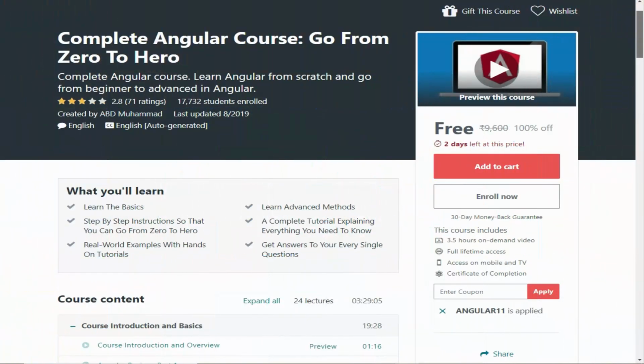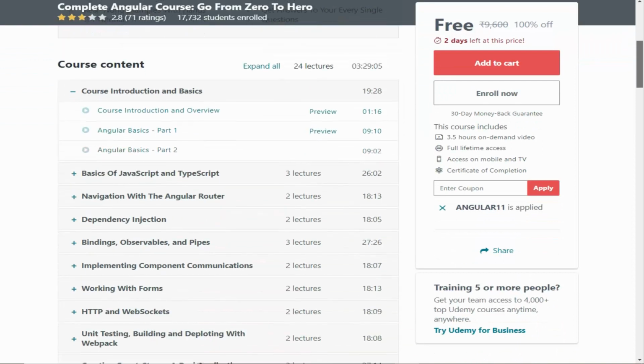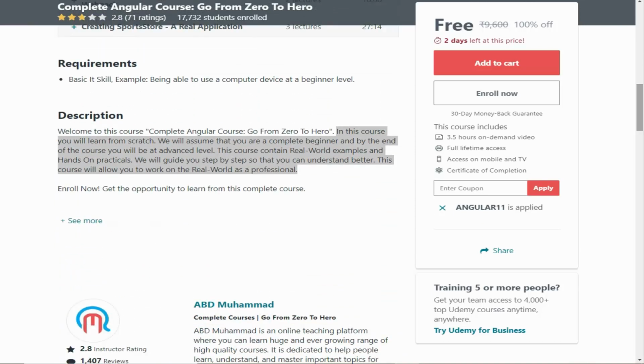The first course is a Complete Angular Course, Go from Zero to Hero. In this course, you will learn from scratch. This course is for the complete beginner, and by the end of the course, you will be at an advanced level. The course also contains practicals with theory. Duration is 3 hours 30 minutes with certification. Enroll now, 2 days left.